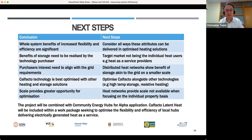Calfacto technology is best optimized with other heating and storage solutions. So as a next step, we're looking to optimize that alongside other technologies such as high temperature storage or resistive heating. Scale also provides a greater opportunity for optimization. What we found was that as you go up in size for heat pumps, there are ways to improve the efficiency of the heat pump just on its own, not even when coupled with storage. So again, heat networks provide that scale.